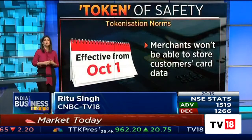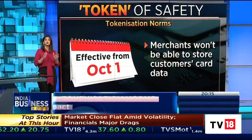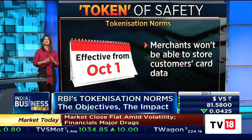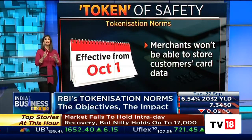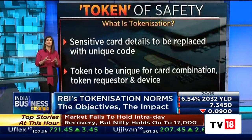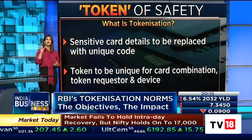The way you transact online using cards is about to change, because starting October, merchants will no longer be allowed to store customers' card data as the new card-on-file tokenization guidelines come into force. Now, this is effectively RBI's idea of safer online payments.